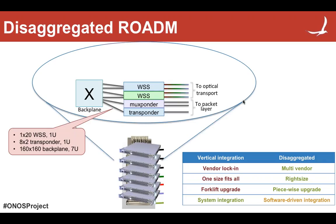So the way this works, and this kind of relates back to the picture of the rack I just showed you, is where we break it down into kind of 3 components. A ROADM consists of 3 components in our view. One is WSSs. These are the wavelength selective switch. It's the switching capability, right? The second one is the transponders or muxponders, depending on their capability. But essentially the thing that takes in packets, client-side signals, and generates a line-side signal, generates a wavelength. The third thing is what we call the backplane.